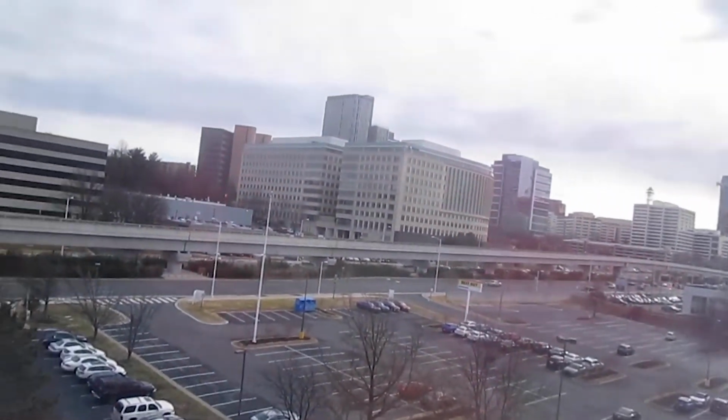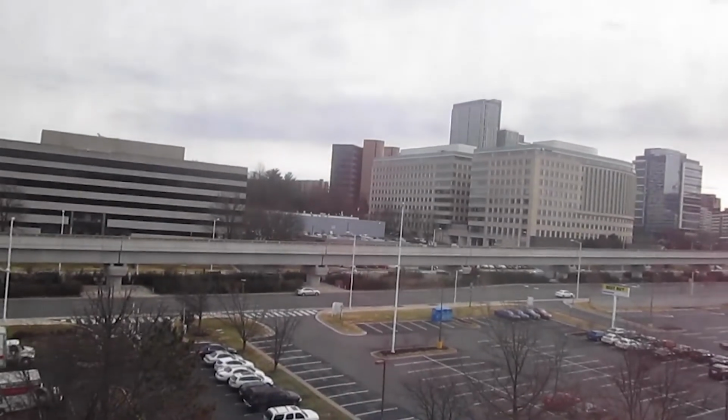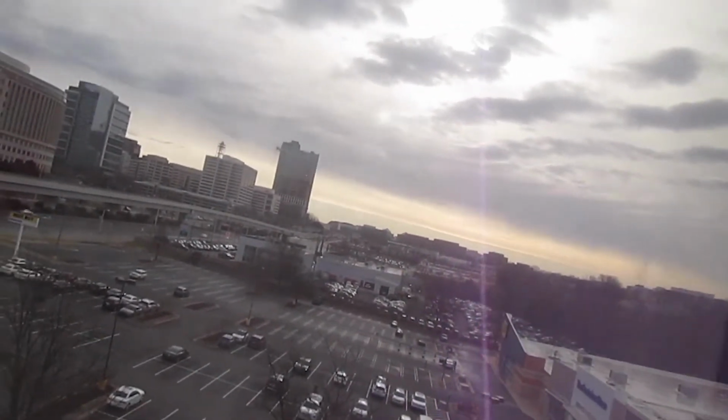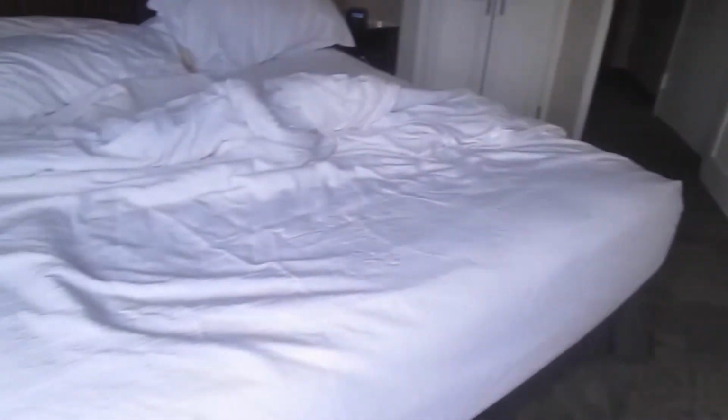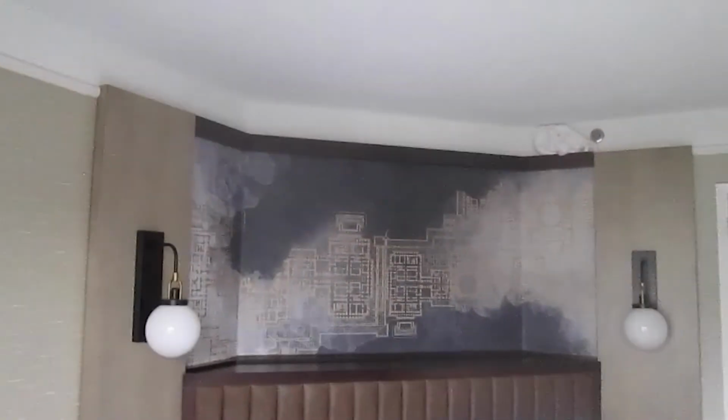I guess we'll start off the tour by taking a look at the view outside the window, because I want to make sure that we have enough light to see in this bedroom. There we go. If you look out the window, you can see all the buildings near Tyson's Corner and the metro system that takes you to downtown Washington, D.C. and whatever strip mall that is. Anyway, since we have enough light, let's get a view of the bedroom from this side. Very nice mural above the bed.